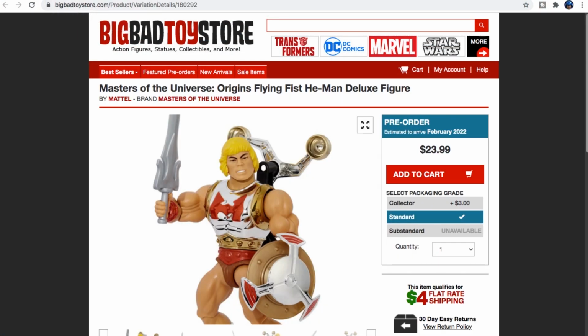Courtesy of Big Bad Toy Store and Entertainment Earth, we just got some brand new revealed pictures of the newest Masters of the Universe Origins figures that are coming out very, very soon. Check it out, everybody. Oh yes, they have revealed the Masters of the Universe Origins Flying Fist He-Man Deluxe figure.